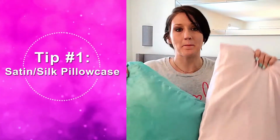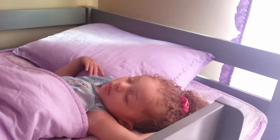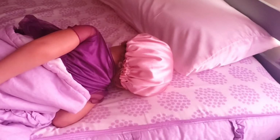My first tip is to have satin or silk pillowcases. All 4 of my girls have satin and silk pillowcases. You want to ensure that they have something soft that is not going to cause friction when they're sleeping at night and tossing and turning on their pillowcase, because a cotton pillowcase is going to cause friction, breakage, and it's going to dry out your kids' curls.